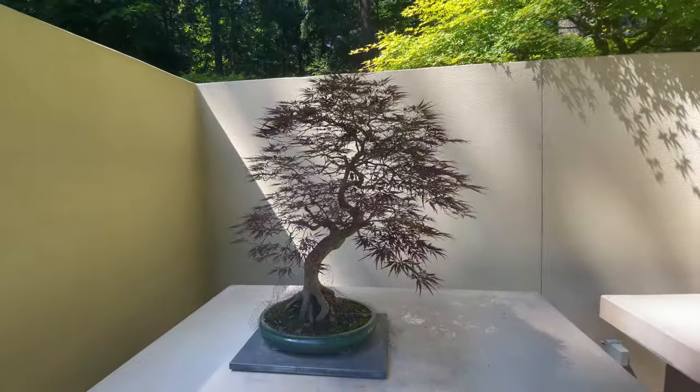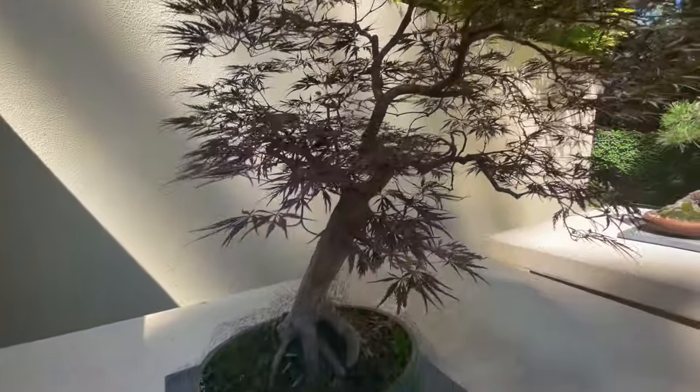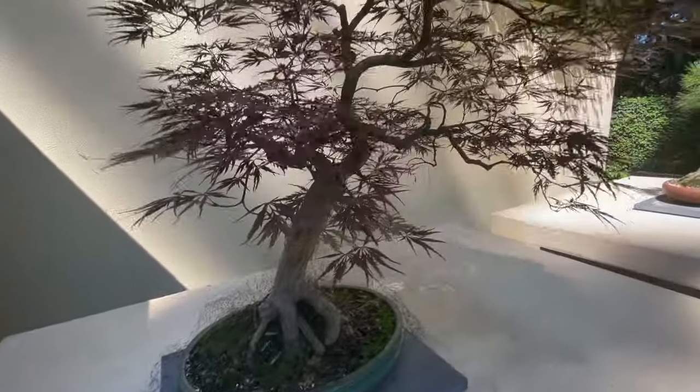I love how they trim this. You see all the spacing in between to allow for light and proper moisture to get in there. This is awesome.